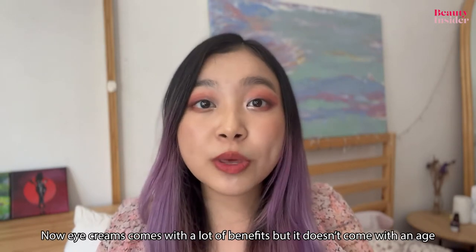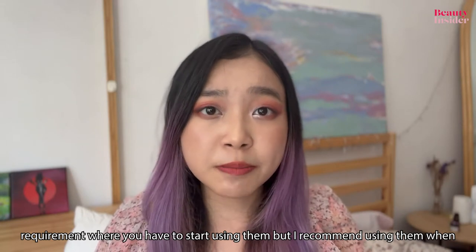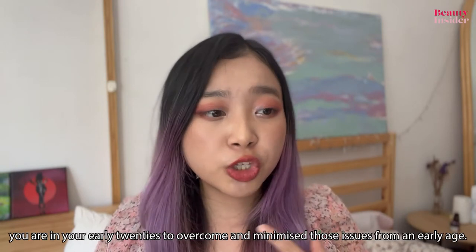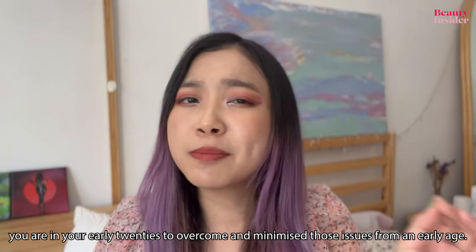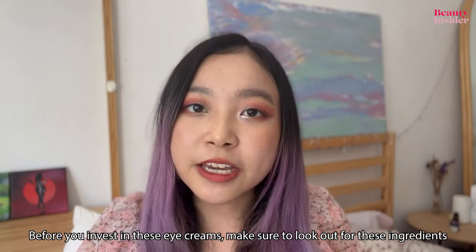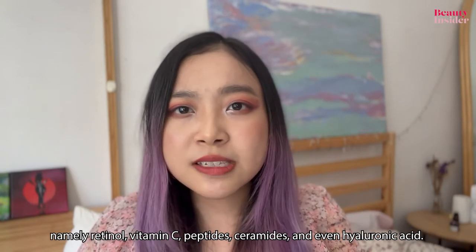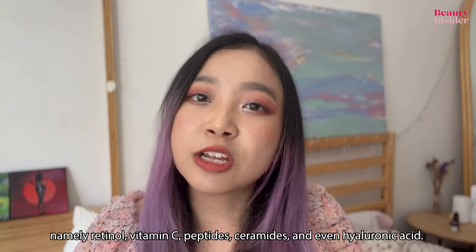This issue can range from dark circles, wrinkles, sensitive skin, up until puffy eyes. Now, eye creams come with a lot of benefits, but there's no age requirement for when you have to start using them. But I recommend using them in your early 20s to minimize those issues from an early age. Before you invest in these eye creams, make sure to look out for these ingredients, namely retinol, vitamin C, peptides, ceramides, and even hyaluronic acid.